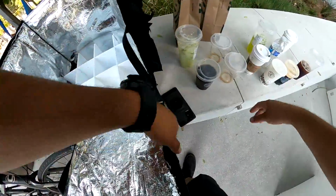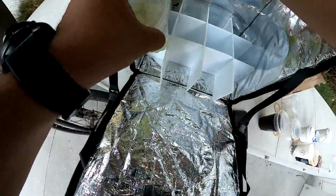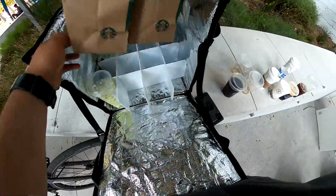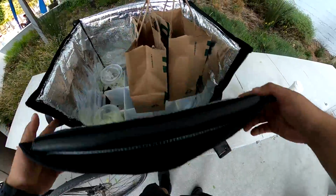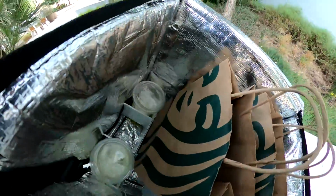Start putting drinks. So if you get like 2 drinks, for example, let's say you get these 2 big drinks, I'll put them right here on the side, and then you could just put the food on this side, right? It holds it together. It's not gonna go anywhere. Pretty secure.